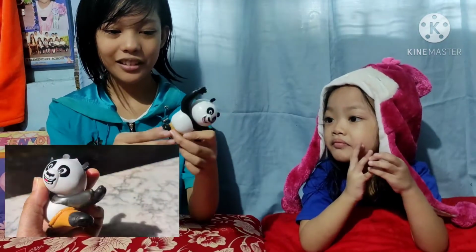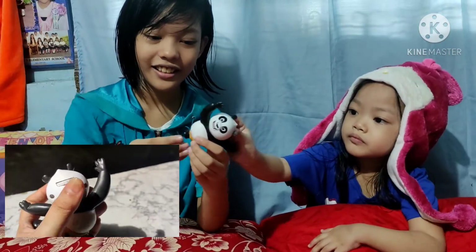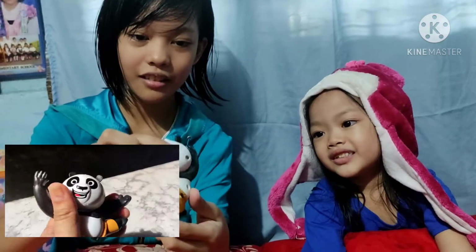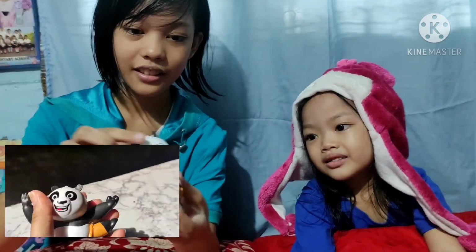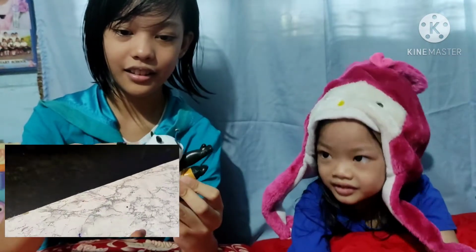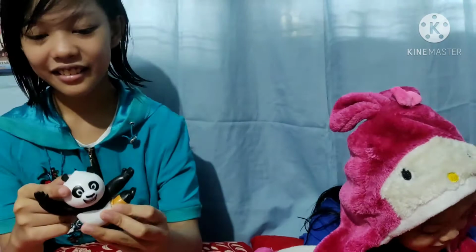So guys, here's Po from Kung Fu Panda. This thing is just like a tiny little stand. So yeah. He has this maneuver thing on the back of his head. So when you turn it, his head kind of just turns. So yeah.